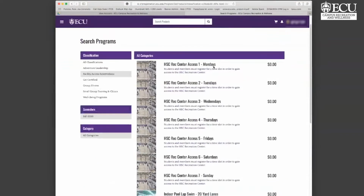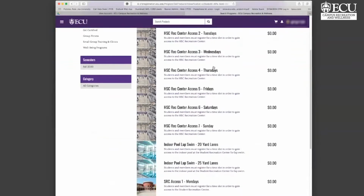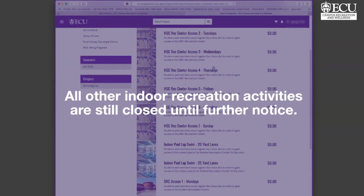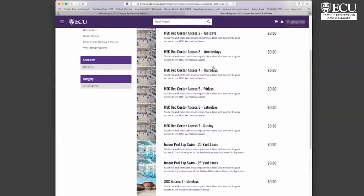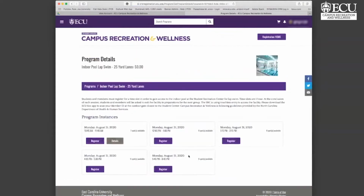Once in the icon, you will see all the reservations available. Please note, at this time, the only indoor access point is the indoor pool. All other indoor recreation activities are still closed until further notice. Once in the Access Reservation portal, you will choose either a 25-yard lap lane or a 20-yard lap lane. Once in the portal, you will click on the time frame in which you would like to register for.